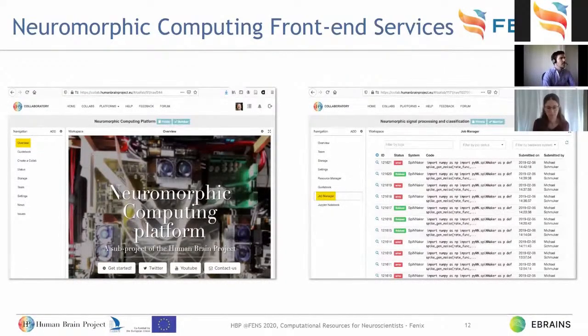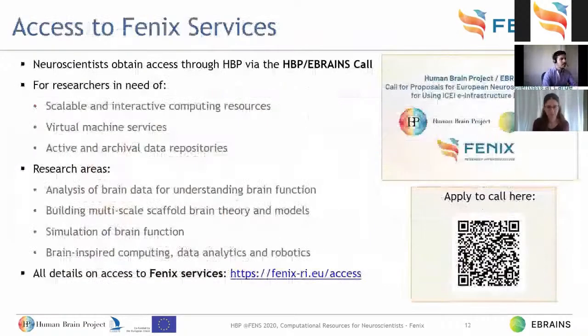So we can see here that researchers are able to access the neuromorphic computing systems directly from their browser. In particular, if we look at the screenshot on the right, we can see the job manager, which allows users to see, for example, the status of jobs they submitted. Allows them to see the system they submitted the job to, the code they submitted, when the job was submitted, and who the job was submitted by. So it allows them directly to see this information through their web browser.